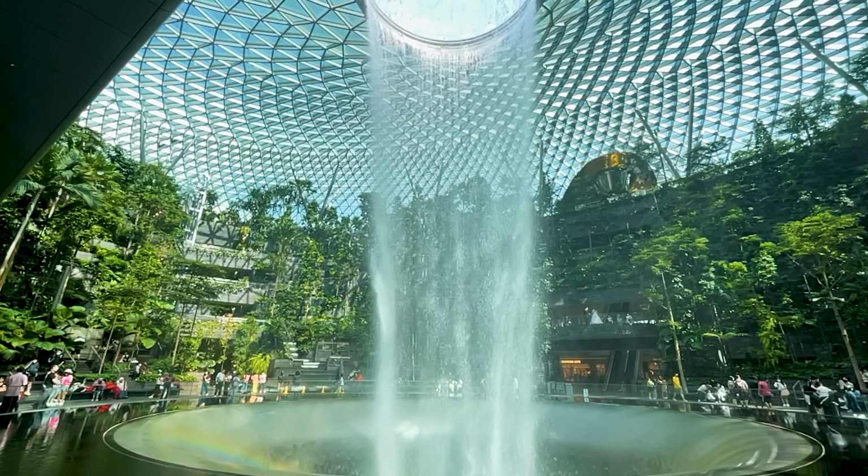So now we are at the base of this huge waterfall. Look at this thing. If you are ever in the Singapore airport, this is definitely worth your time to come and see. It is 100% free. I should note though, if you do plan to come here, make sure that you have a long layover because you do have to go through customs to get to this, being that it's on the outside of the airport.